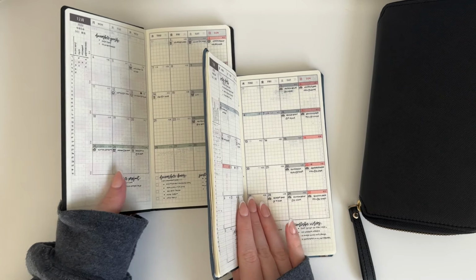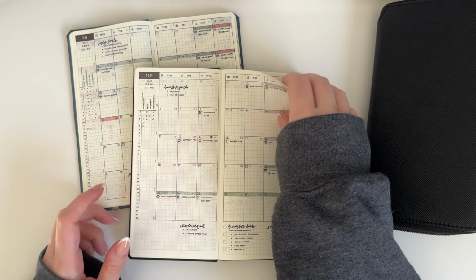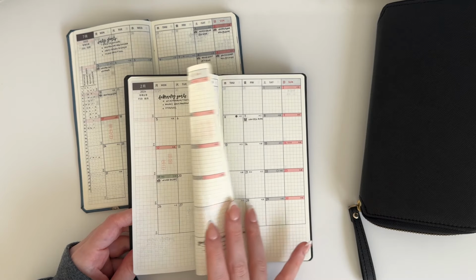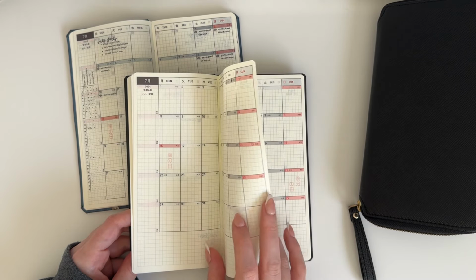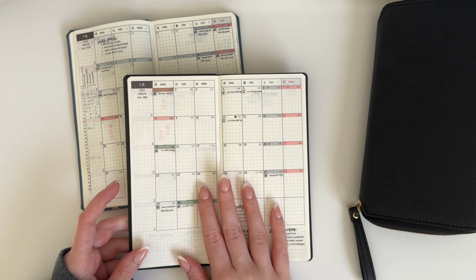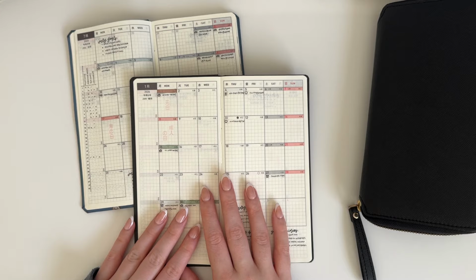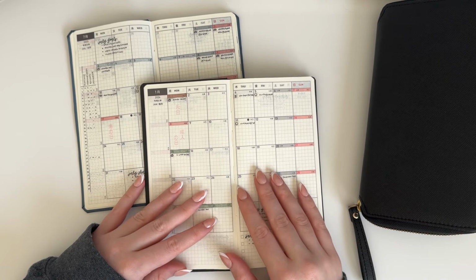Moving to 2024, I set up the December and January monthly, and then I just quickly fell off track and did not really touch it at all for the rest of the year. I just didn't really see a point since I was already marking all of these events within the weekly section of the Hobonichi Weeks.